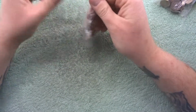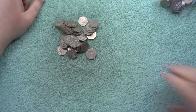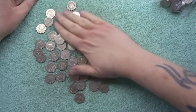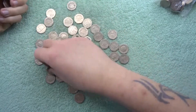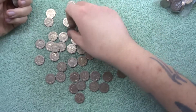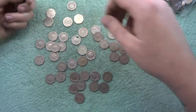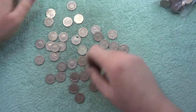Welcome to a search for the undated 20 pence piece with me, Richie. Also, as always, we'll be keeping an eye out for anything that shouldn't be in here. So anything from Jersey, Guernsey, Oman, Gibraltar, any of them super cool places where they have, in my opinion, way cooler designs to their 20 pences than we do.